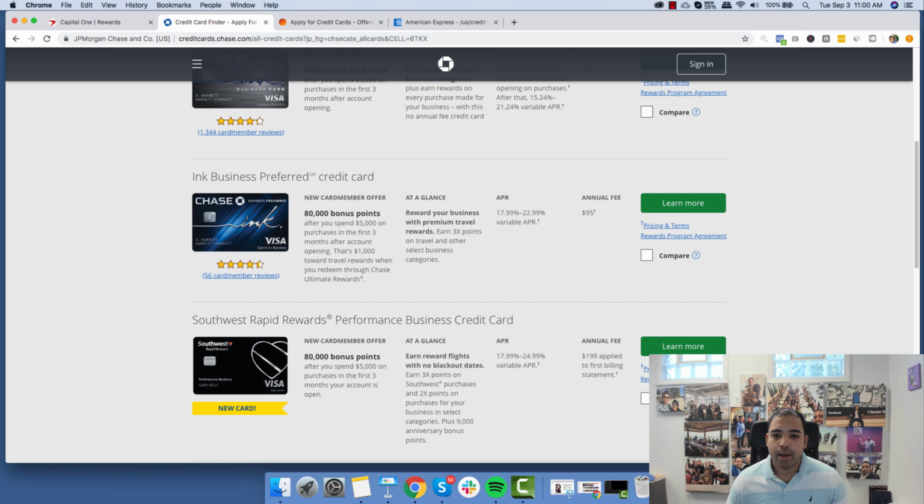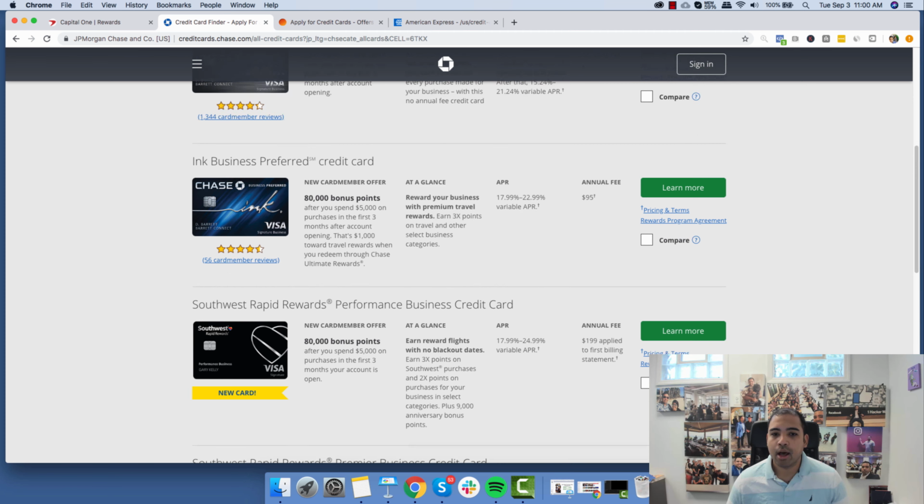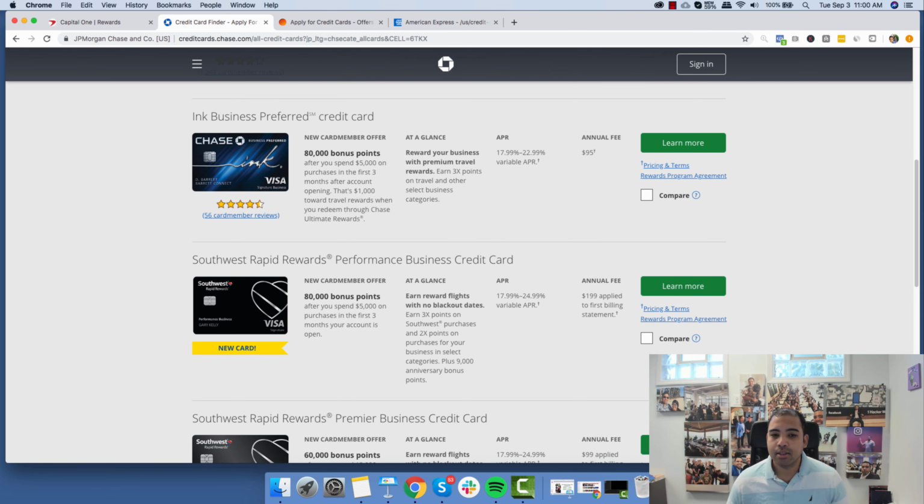Business Preferred. It's a $95 annual fee, but if you spend a lot on business, on ads, then this is definitely worth it. You're gonna make back that $95 over and over and over again, just like what you saw in my Capital One with the $8,000 in actual cash back. Okay, so this works especially if you have a lot of spend in your business.